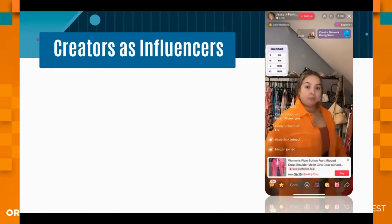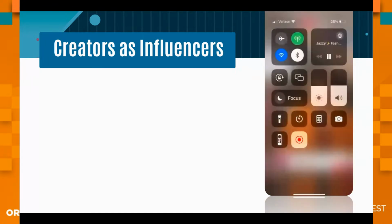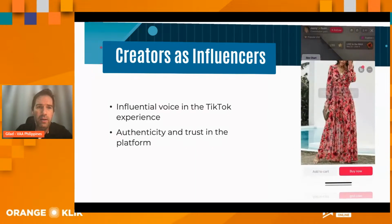All right. So we talked about this. We talked about the video. You see how strong it becomes, and the fact that it's working so good is because the influencers, these creators, they really have a voice on the TikTok experience, and they really help you to make the right decision. They have authenticity and trust inside the platform. So this is why it's working so well, which you would not really see a lot in other platforms.